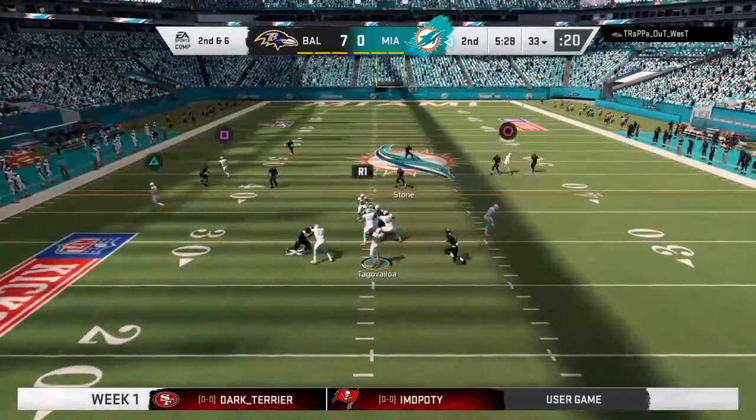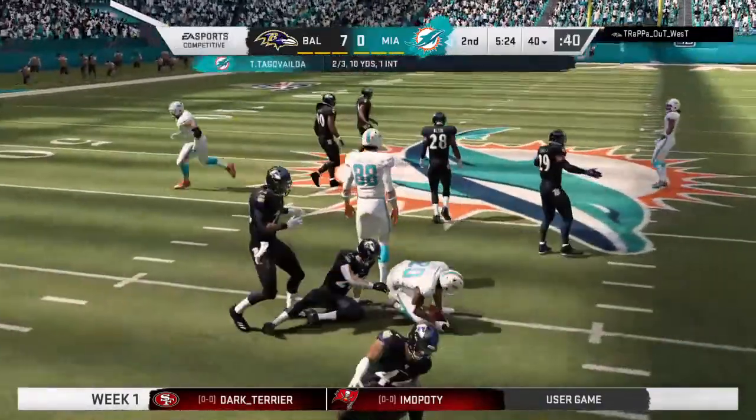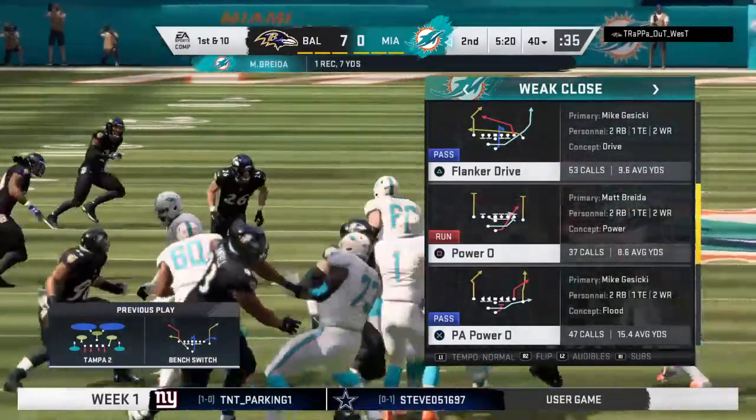Second and six. They'll dump this down to Matt Breida. And he'll bring it up here to right at the 40-yard line. 7 yards there and a first down.